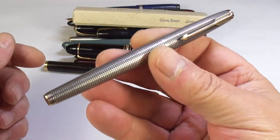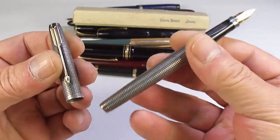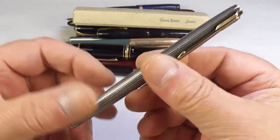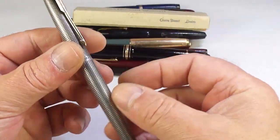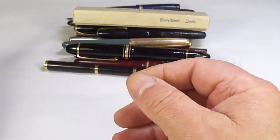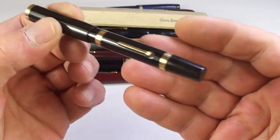Well, there we go. Doesn't need any introduction, this particular pen. We've got a Parker 75 Cicel in solid silver. Great pens. All we'll do with that is just simply clean it up. There's no dings in it. It's in gorgeous condition.